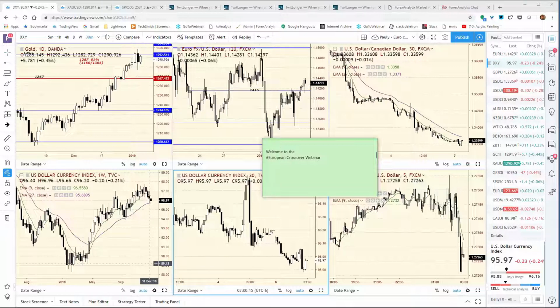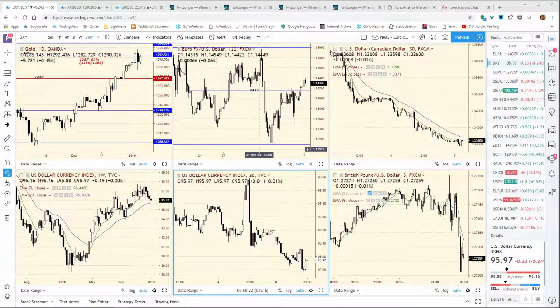We're seeing the dollar pare back some of the gains that it had. There's something we've been waiting for but had not come to fruition. Maybe we're finally starting to see it come into play. We're actually coming into a little bit of support here for the dollar index, right here at this 95.95.